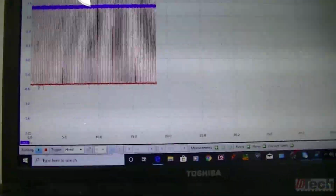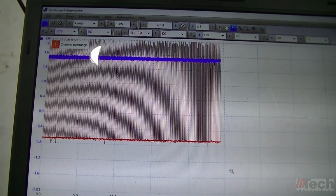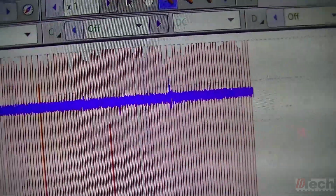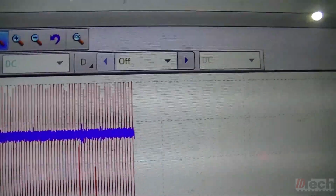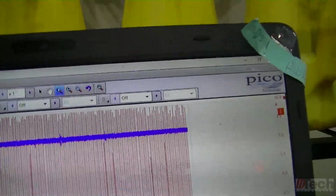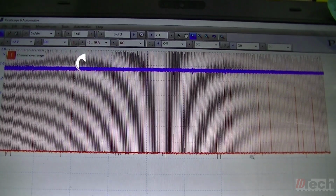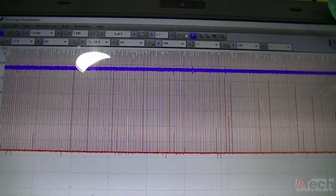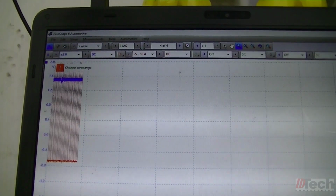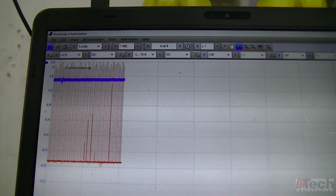Section. There's another one. Another one. So it's starting to drop out, or starting to have some misses. We're getting a few happening.